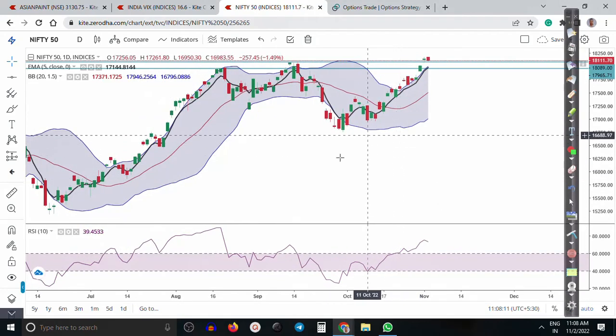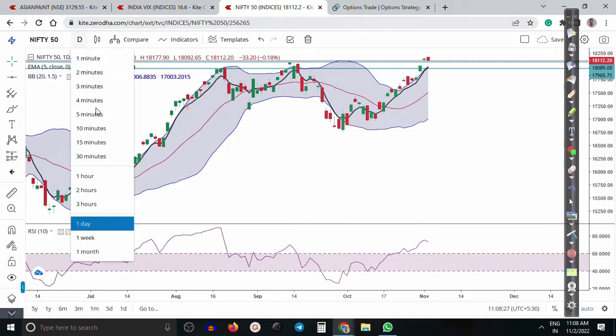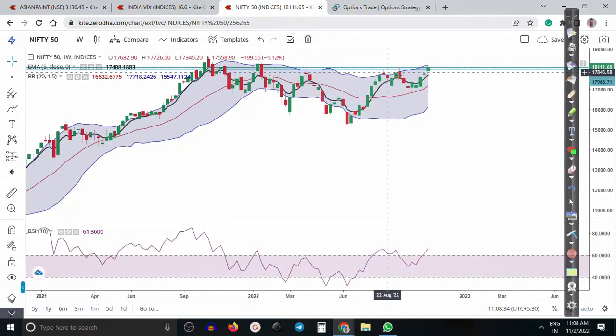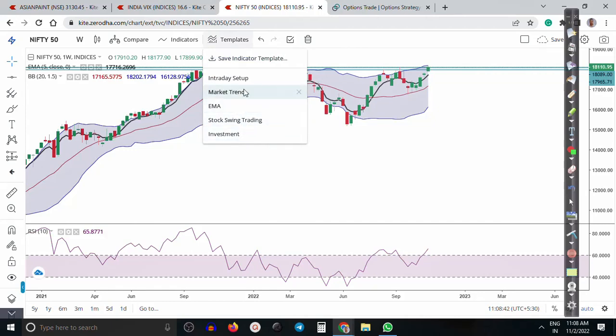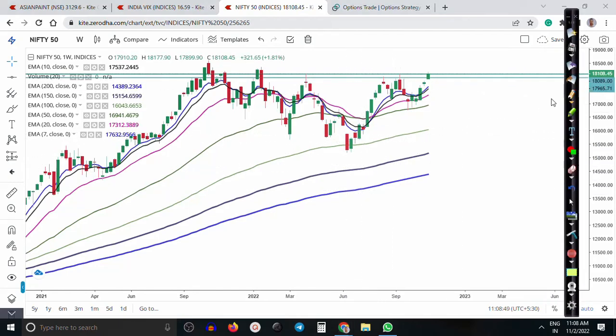So let me do some analysis in Nifty. Let's see, Nifty 50. So Nifty is exactly near, just a little bit above this previous higher point. Here I can see this previous higher point, and price broke this area, and price is still above this area. And if you now see the weekly time frame, a clear uptrend bouncing from this area. Let me show you the moving average. Let me use market trend. Okay, so here you can see a clear uptrend, creating here price goes up, pull back, goes up, pull back, and here multiple rejections, and finally broke this area. So this week if price sustains above this area, we're expecting that price will retest the all-time high.